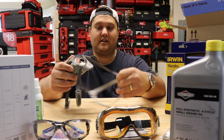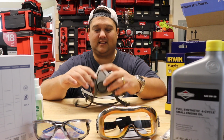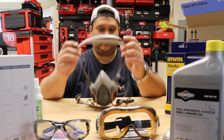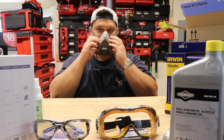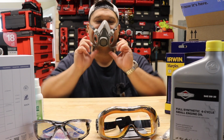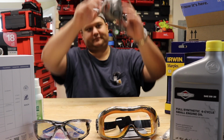Now, I also picked up a set of N95 masks because I don't know that you always need something like this. But I also thought this is super cool because you kind of look like a fighter pilot when you've got this thing on. Do I sound like Bane? I don't know how to connect these exactly, but we'll have to figure that out. Anyway, I picked this up.